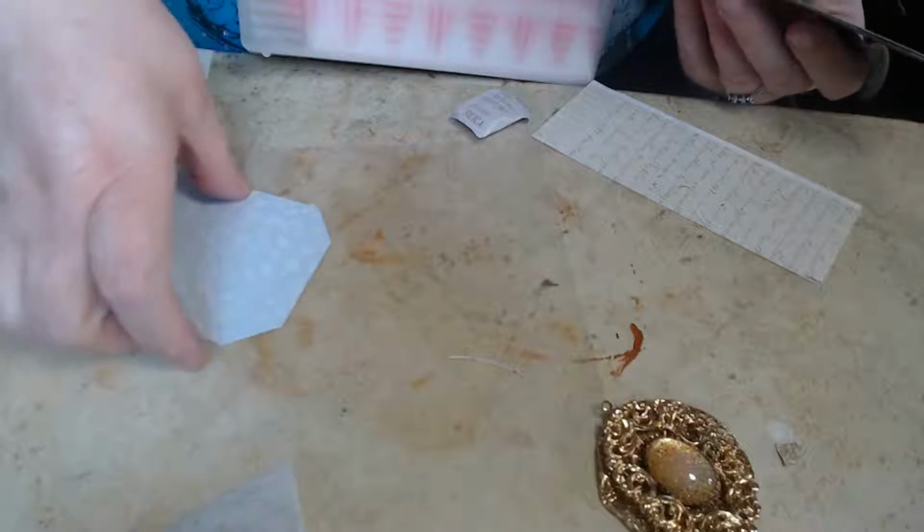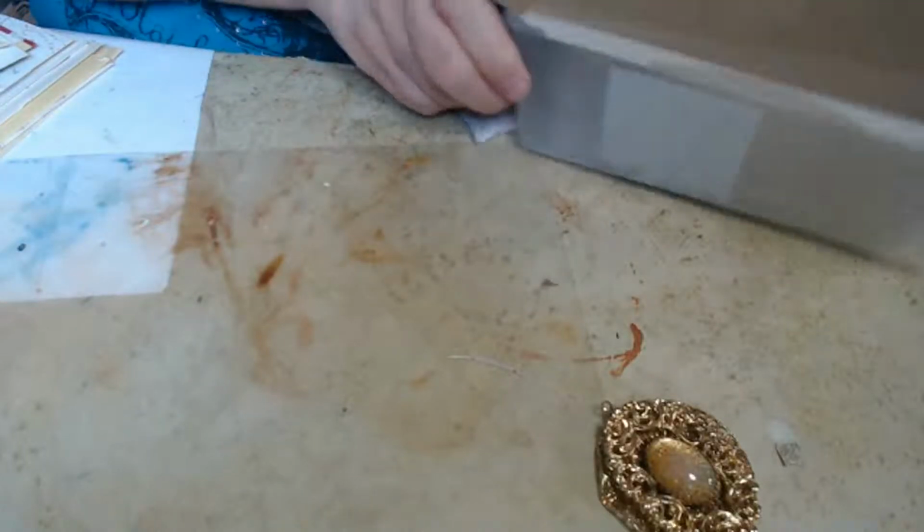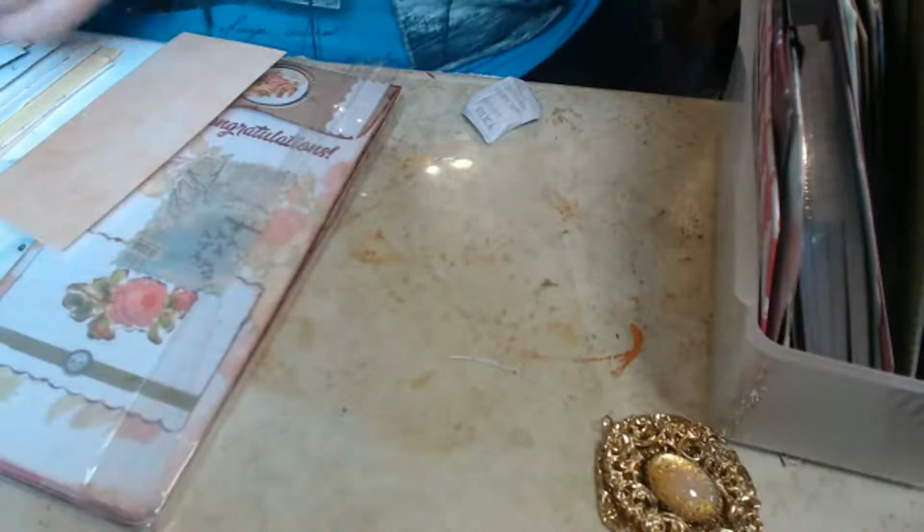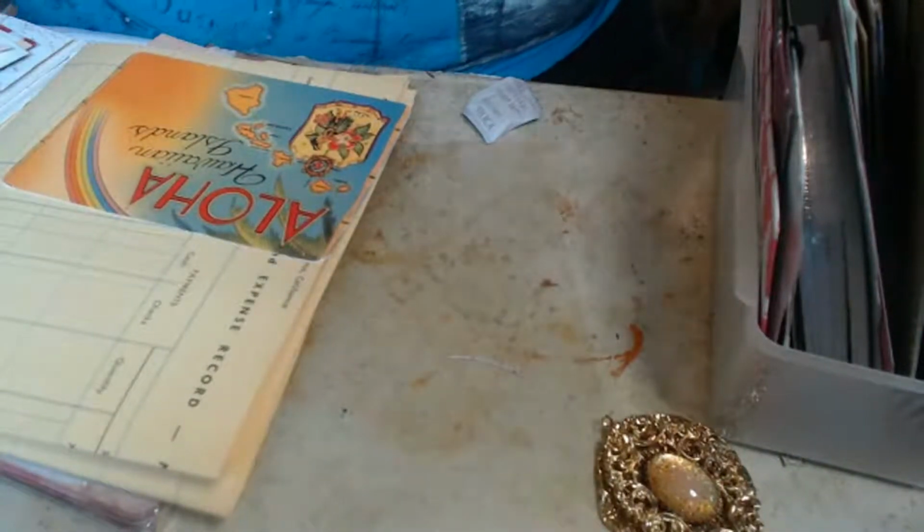Anyway, but yeah, I got to finish this journal. I'm almost done with it. I'm almost to the point where I think it's done enough. I can let it go. I'm going to put some of these little pockets in it. And that's those cards that I made. They are a finished something, but they're not really ephemera. I'm excited about the postcards.